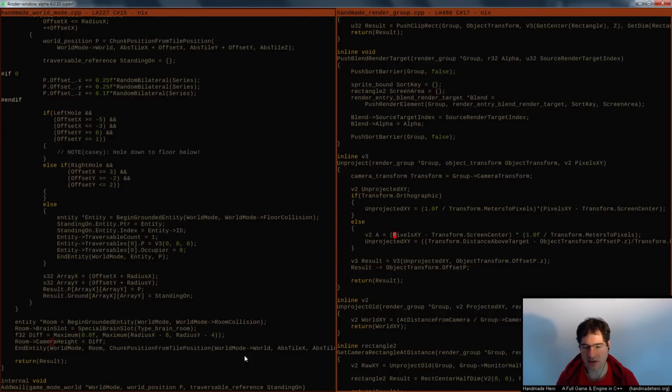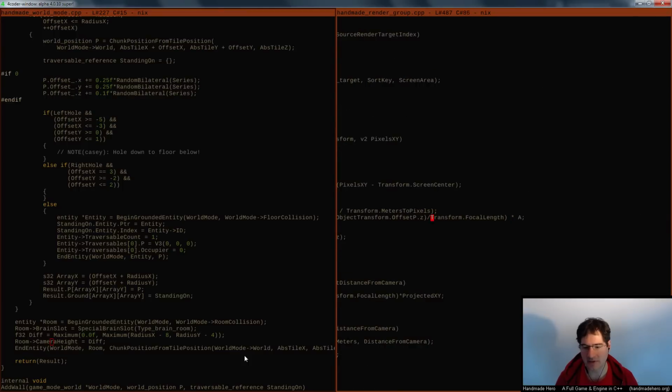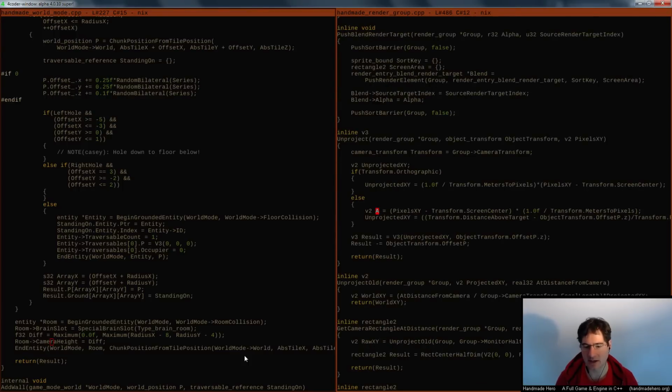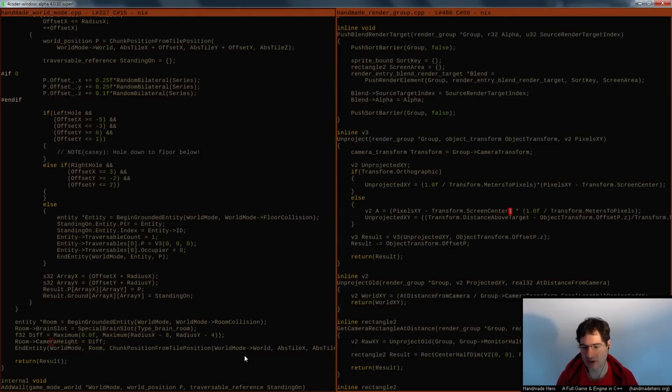But if you take a look at this other one here, you can see, oh, okay, so we kind of know how to unproject stuff off the screen. If we take a screen location and we subtract whatever the center of the screen is, then we multiply it by our meters to pixels to get it into world space. So it's coming in pixels, and we have meters to pixels, but we want pixels to meters, so we're inverting it, right? Then we take the distance above the target minus however far away the thing is, and we divide that by our focal length. We take that ratio, which is that similar triangle ratio I was just talking about, and we multiply by a, which is the meters value we looked at there, to get where we would be in world space, right?